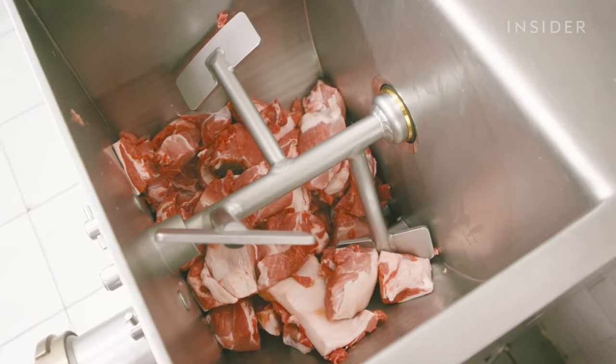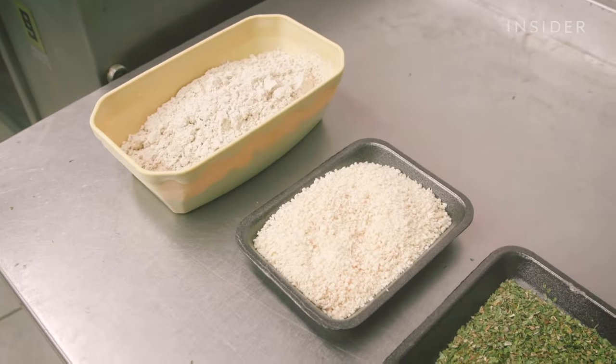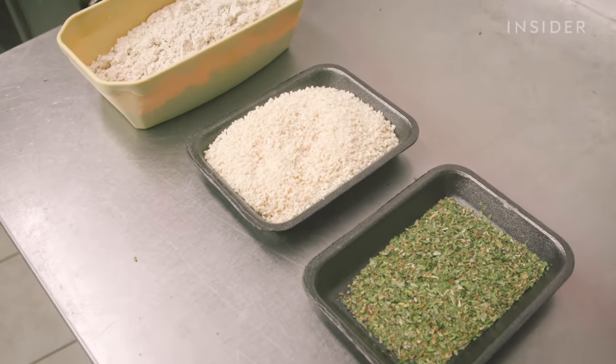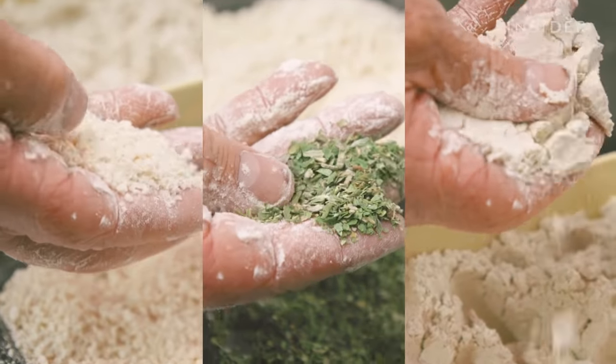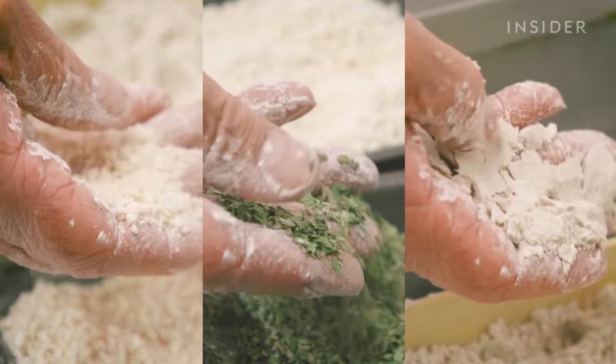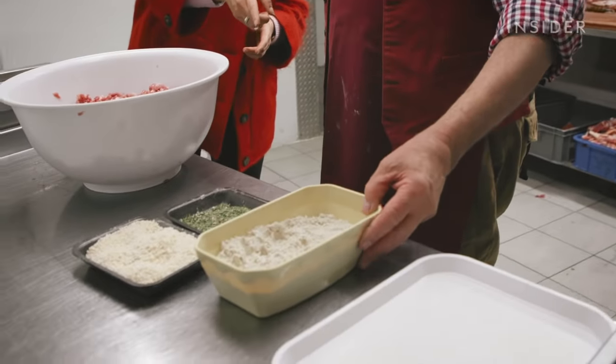Now that we're all set on the importance of the meat, we are ready to learn more about another distinctive feature of our Cumberland sausage, its spices. These are added by hand before the whole mix is encased in the pig's natural intestine. So what sort of spices go into Cumberland sausages? What do we have here?